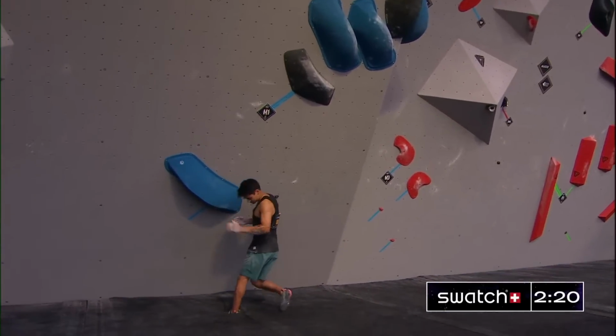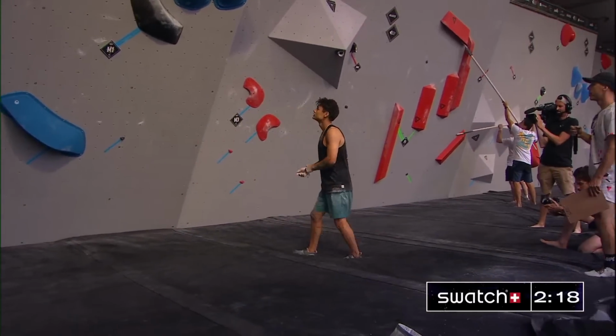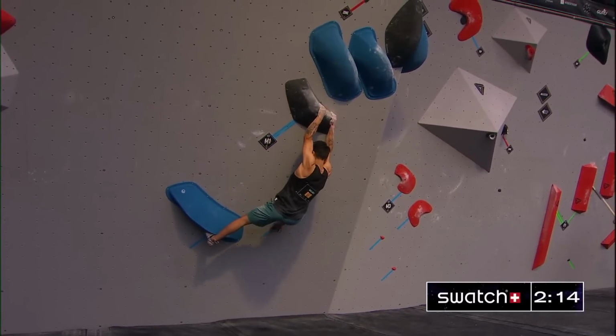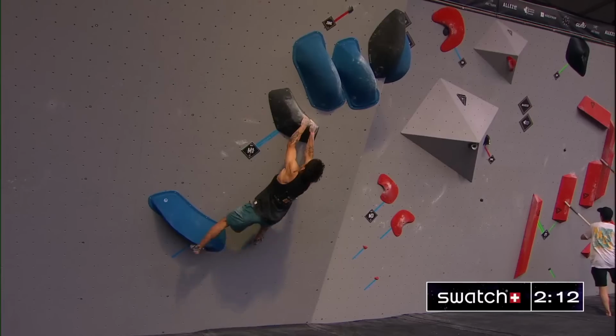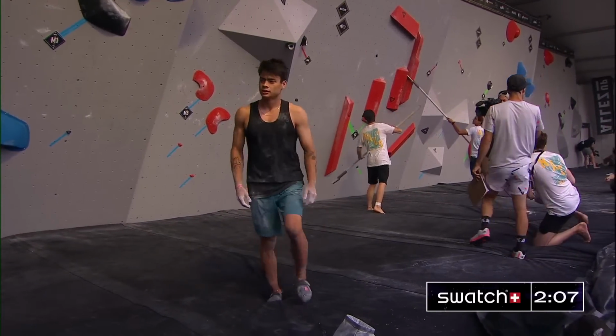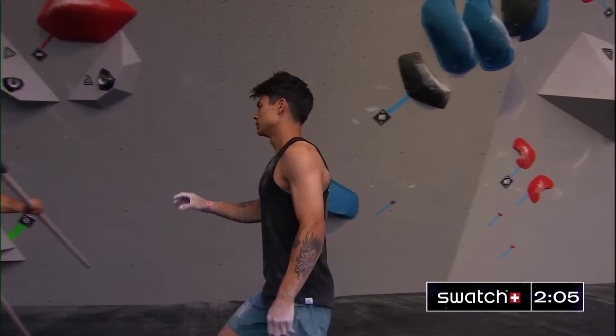Lucas, I would have lost money. Strip on the mat there. I would have lost money on him not doing this boulder first try. He's a very dynamic climber, still very young. He's just not quite getting the pieces put together.